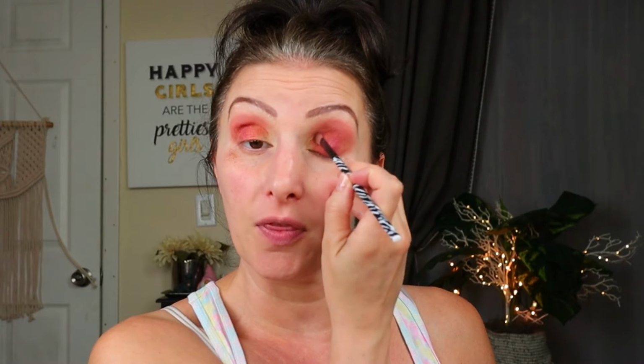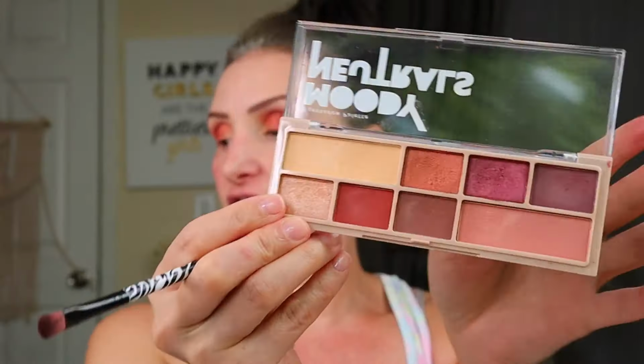That's a lot darker than I thought it would be. So we will brighten it up with that light shade, but very pretty, very pigmented. These really are going on really nice, like the peach palette for sure. With that same brush, I'm gonna go into that shade right there and just kind of brighten it up a bit. You know me, I like a bright kind of inner eye.